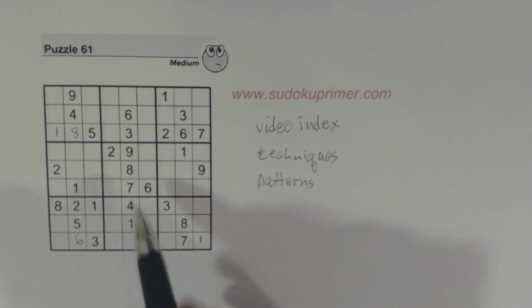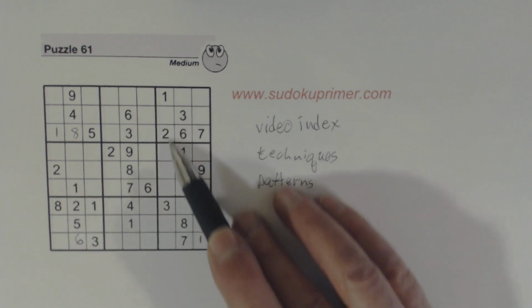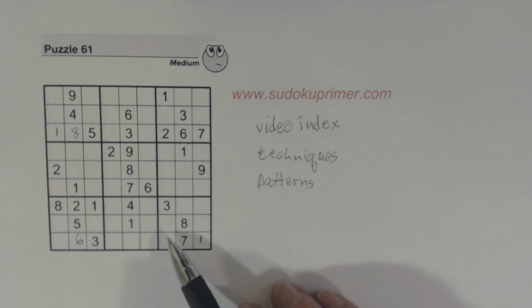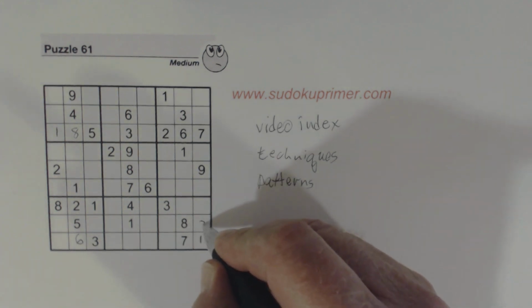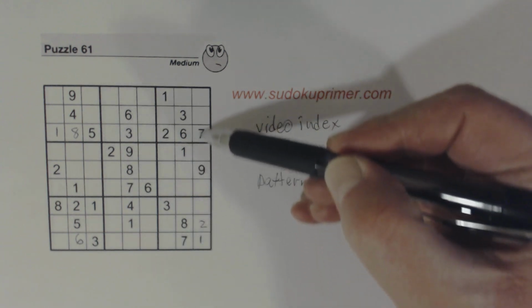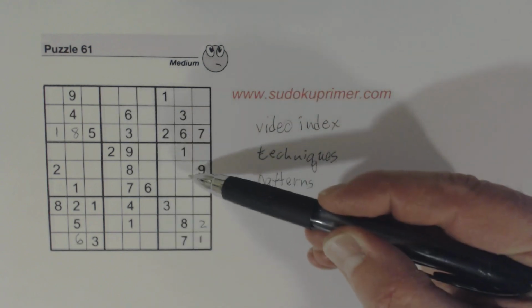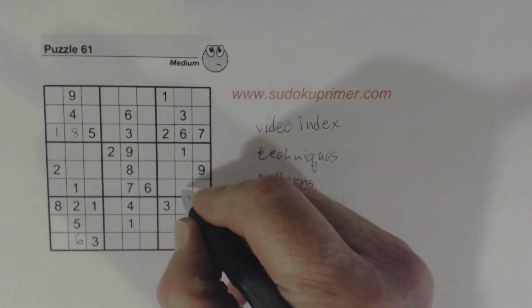Alright, now let's look at this box right here. We've got a 2 here already in this column, and a 2 in this row. So we know a 2 can't fit here, here, here, or here, so we know that is a 2. And with this 2 right here, we've covered this column. So in this middle box, a 2 has to be here or here, and there's a 2 right there, so we know that 2 goes right there.